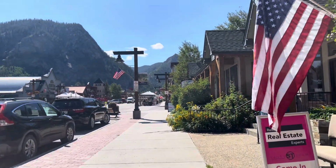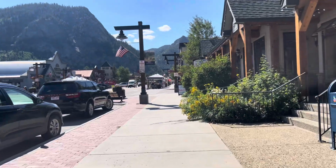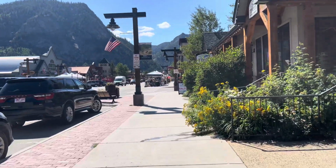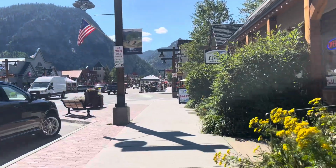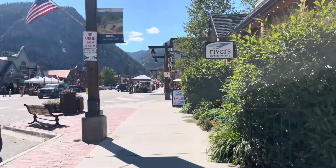Here, what do you walk past? Maybe some tourists. Lots of bikes here. There's a big, beautiful bike rental place in downtown. So if you're from out of town, you can rent regular bikes, e-bikes, all that good stuff.